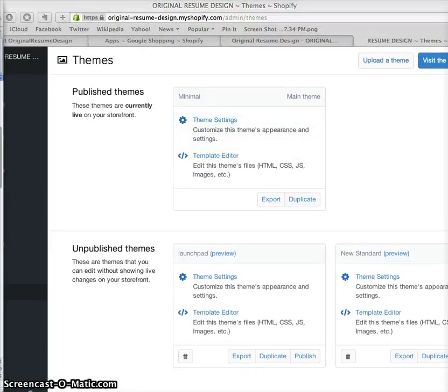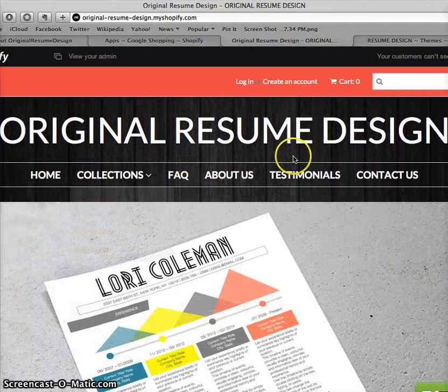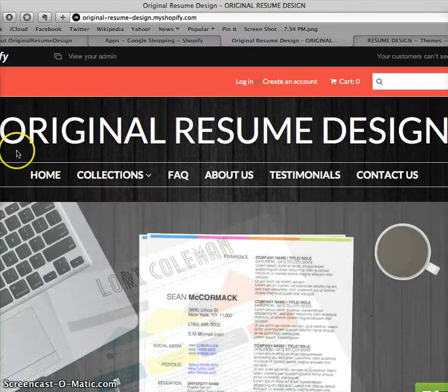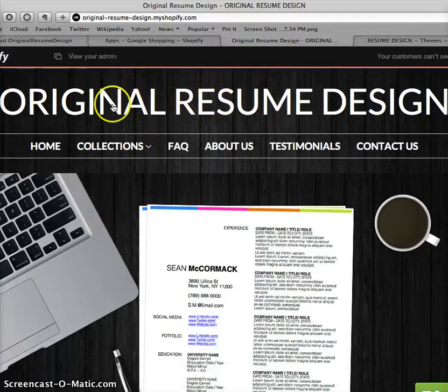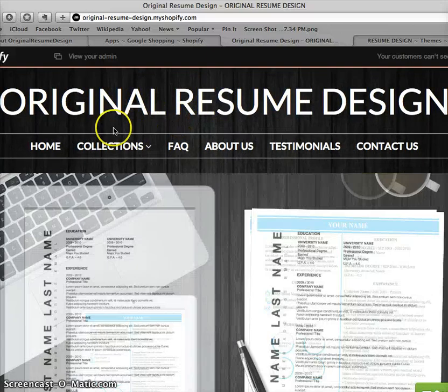And so basically with Shopify, I would say you have to know coding if you really want to customize your store. Let's say I wanted to have a beautiful banner right here that said, get free something and sign up to my newsletter, I'd have to know how to code that in.